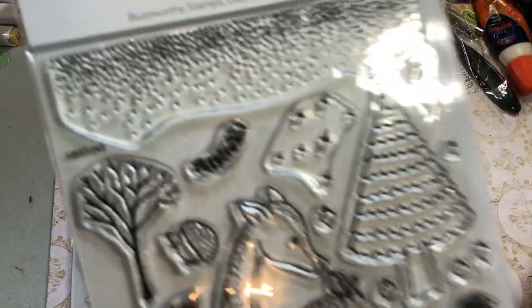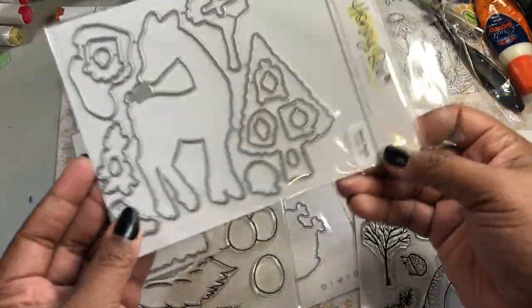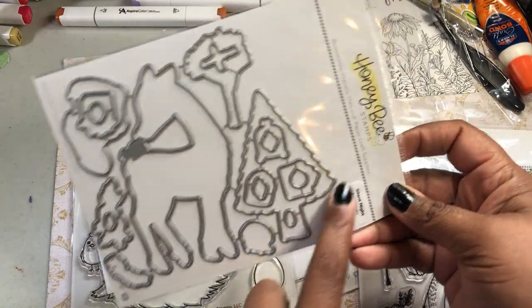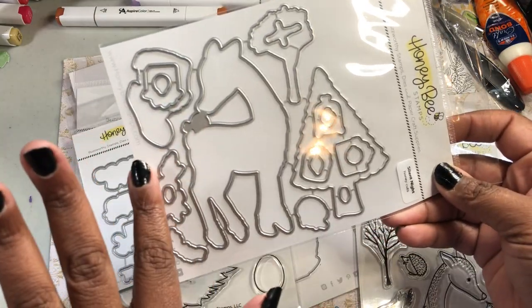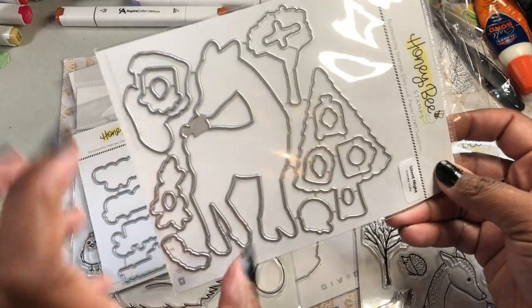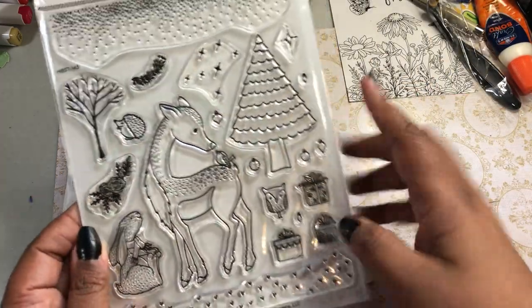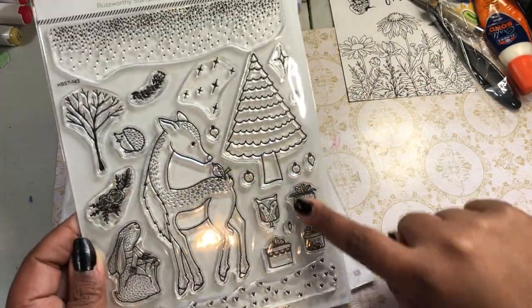Then, I have been looking at this. I keep finding this. Everybody had the die. The die, the die, the die. Which is awesome. But I couldn't find the stamp anywhere. So, Honeybee had it on their site in their clearance section. And I finally got this. And they had the stamp set. How cute is this? Oh my gosh.